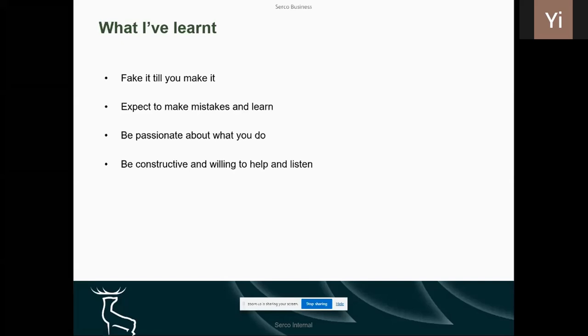And last but not least, be constructive and willing to help and listen. Without all the help and support from my ex-colleagues from SNC and the opportunities and trust from Caledonian Sleeper, I wouldn't be where I am today. And this is the very reason why I love the rail industry, because it is such a close-knit community, regardless of which side of the fence you work for.